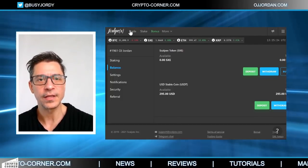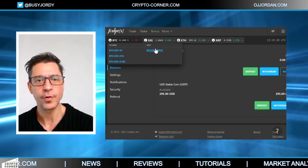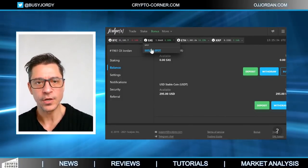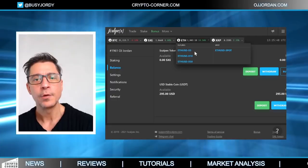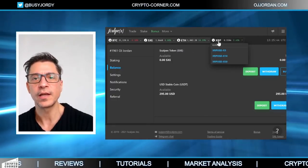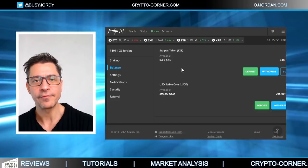As you can see here, the trading pairs are Bitcoin versus USD Tether, and you have spot or leverage trading futures. You have SXC, which is their own token. This is only available on spot trading. Ethereum is currently available on futures with 3, 10 and 50 times leverage and spot trading, and XRP is also available only on futures with 3, 10 and 50 times leverage.